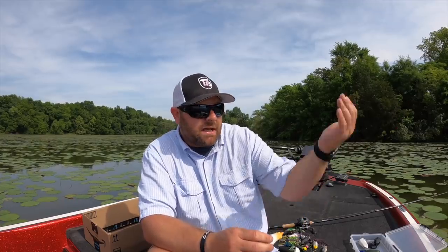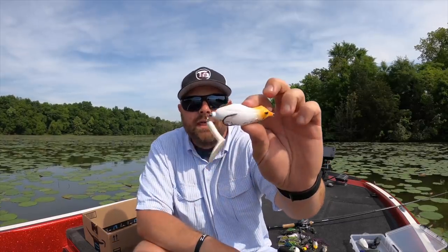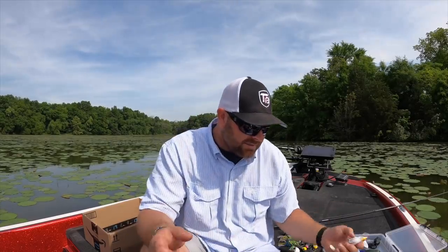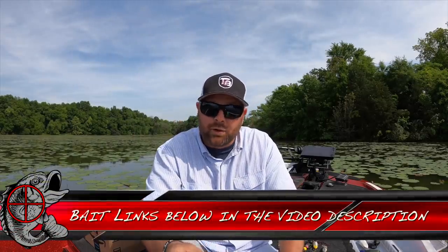And if I want to cover water and just cast out, burn this thing back and cast and burn up water, that guy right there, that Teckel Sprinker, is a must have. You guys can see there's so many different types of frogs. This guy right there, that's also a Teckel. I will link all of these frogs down below in the video description because I'm going through them fairly quickly.